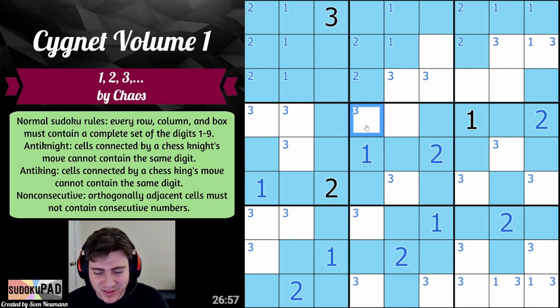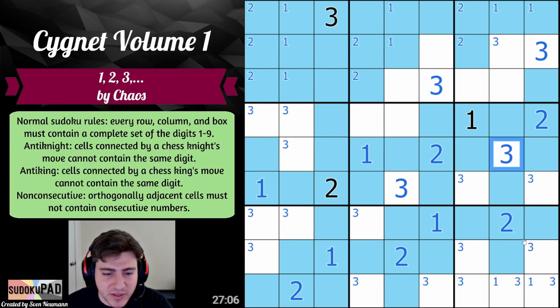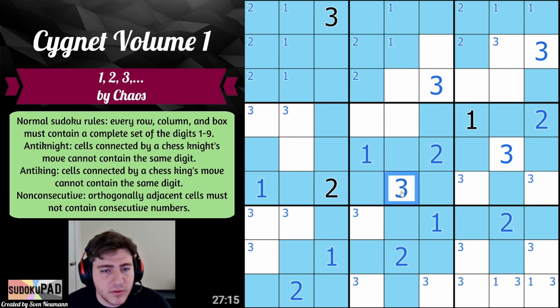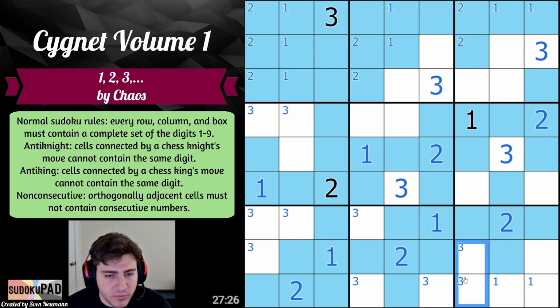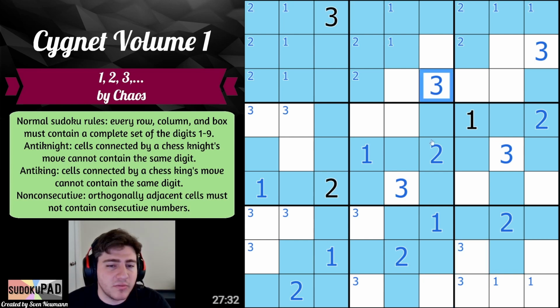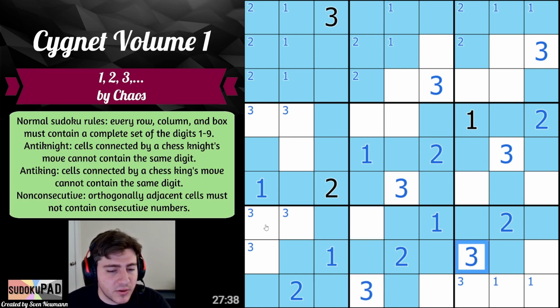Now this breaks the 3 here, which means that this is 3, which means that this is 3, which means that this is 3, which means that this is 3. This can't be 3. Sorry, this can't be 3. There we go. This can't be 3. These twos is 3. This can't be 3 then. I guess, oh, wait. We knew that by Sudoku. Oh, but king, sorry. King's move gives us 3 there, which gives us 3 there.